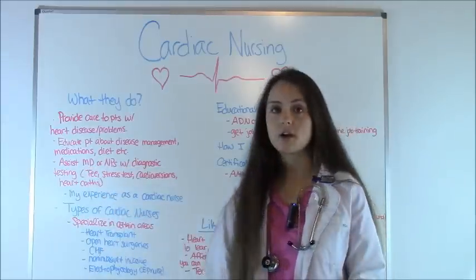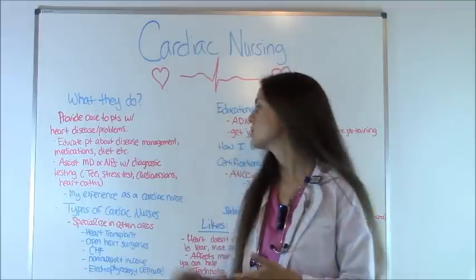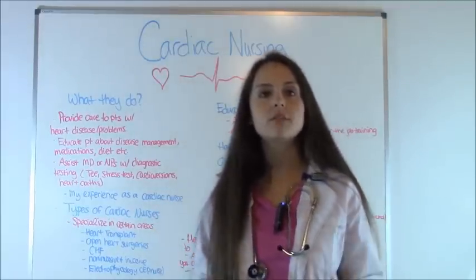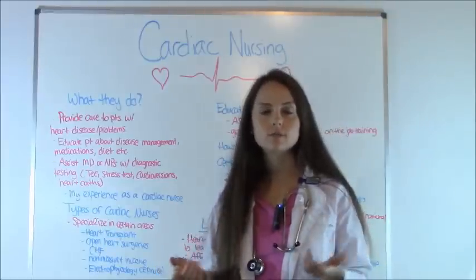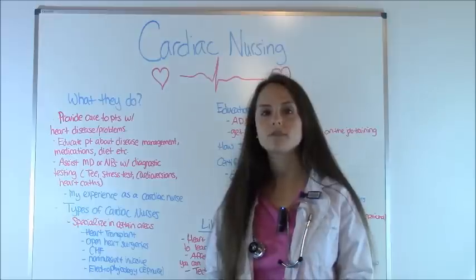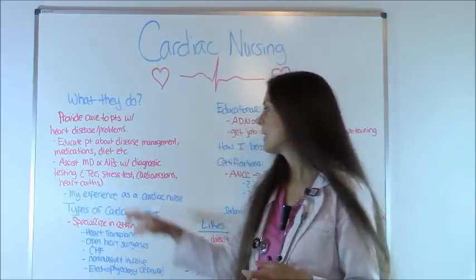And we also, the fun part, what I love, is assisting the doctors and the nurse practitioners with diagnostic testing, such as transesophageal echoes, which are called TEEs, where they go down through the throat and they look at the back of the heart. They're looking at the heart valves, the pumping function of the heart. It's a very awesome test to be part of.